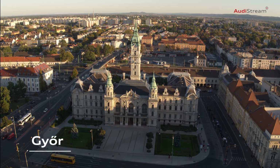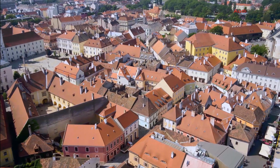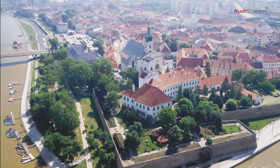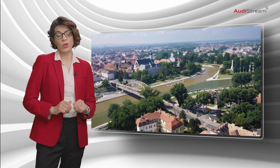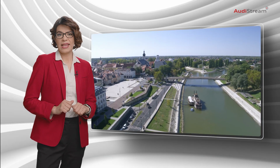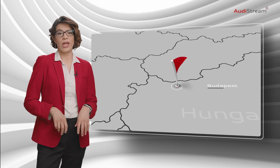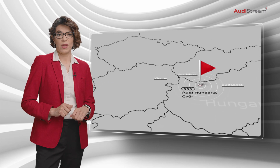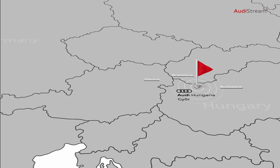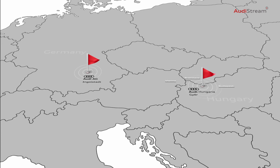Győr is the sixth largest city in Hungary, with a population of 135,000, and it is a significant economic and cultural center of the country. Győr, also known as the City of Rivers, has outstanding transport geographical features, as it is located in a triangle between Budapest, Vienna and Bratislava. It is also located only 600 kilometers from the Ingolstadt headquarters of the Audi Group.